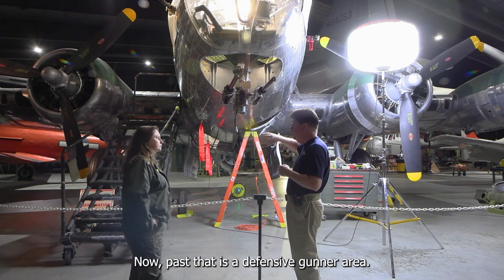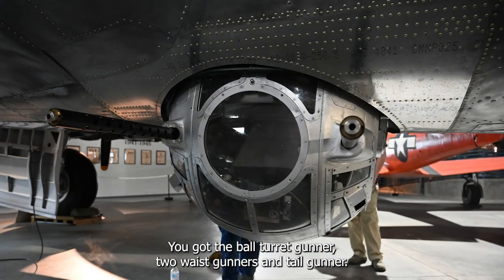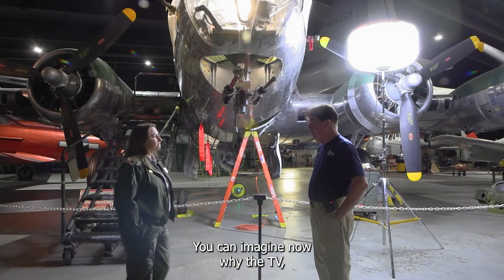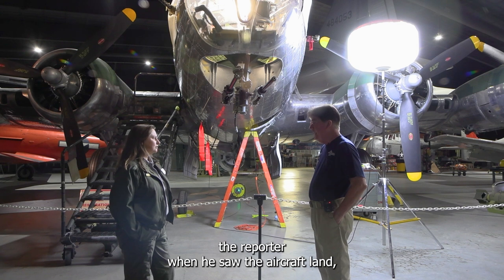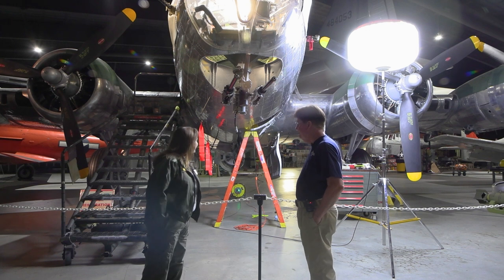the catwalk. Now past that is the defensive gunner area. You got the ball turret gunner, two waist gunners, and a tail gunner. So, a lot of gunners. You can imagine now why they didn't have TV back then. The reporter, when he saw the aircraft land, said, this is a flying fortress. That was his first words. I mean, all those guns, that's crazy.